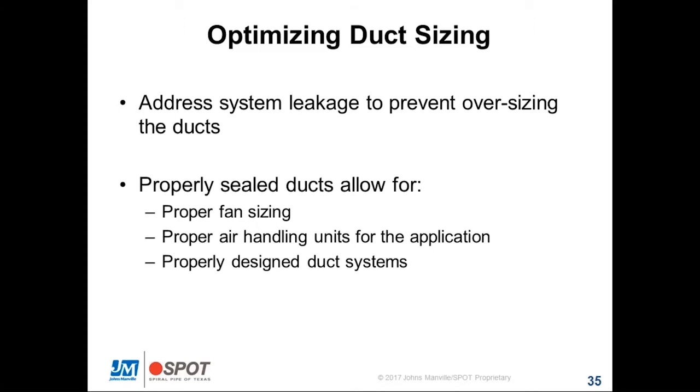A properly sealed duct system allows you to properly size your equipment. The fans, you're not having to allow for duct leakage. The air handling units, the same thing. So a properly designed duct system will allow you to undersize or properly size that equipment, which of course is going to be a lot less expensive. If you're having to upsize your air units or your exhaust fans to allow for that leakage, that's just another extra cost that we're seeing today. Understanding sheet metal gauge.